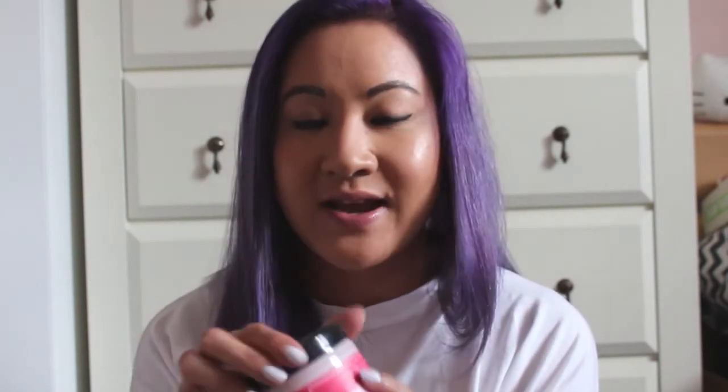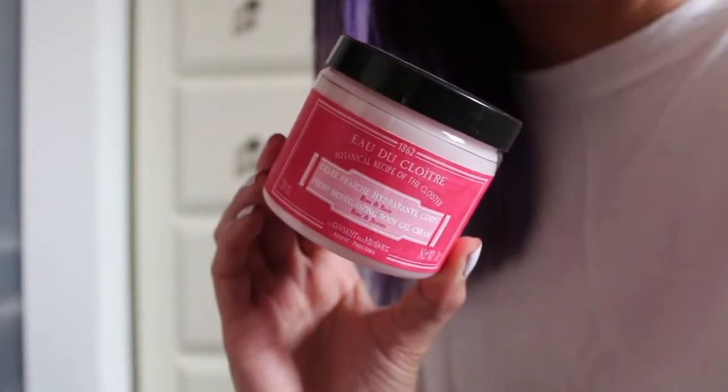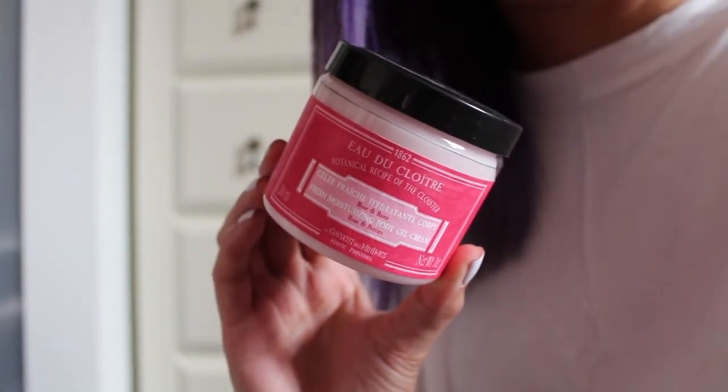Yeah, so moving on, the last thing I have from the body is this body cream, well, fresh moisturizing body gel, and it's by Le Couvent des Minimes, I think that's the right way to say it, but it smells so nice. It smells so nice, literally, and it's so light, it's just perfect. Oh, it smells so good.